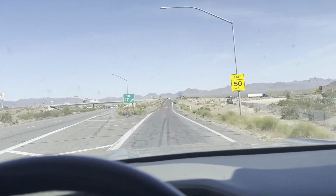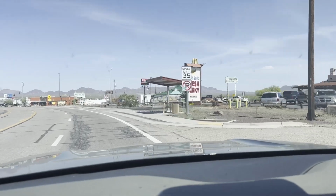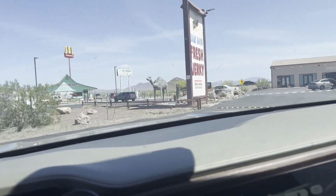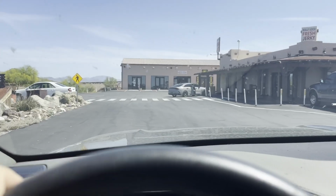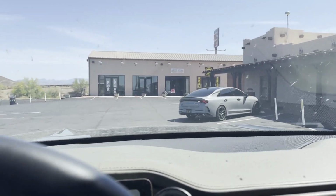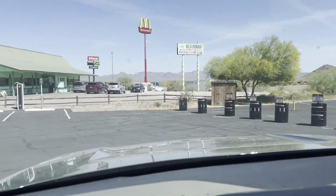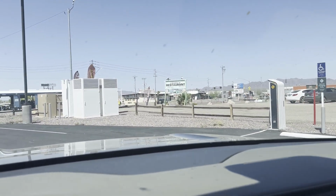Half a mile. Turn left onto Quartzsite Boulevard. Not bad at all. Really fresh jerky. There's the chargers I found for the trailer site. The best way to come in is this way, go over a speed bump, which I hate. Really good fresh jerky, whatever. Come around, turn left. Then your destination will be on the right. Look, there's another Rivian Adventure Network charging right there. And here's the trailer-ready spot.